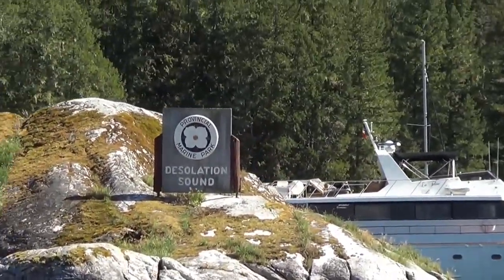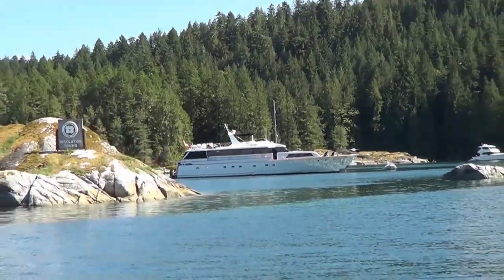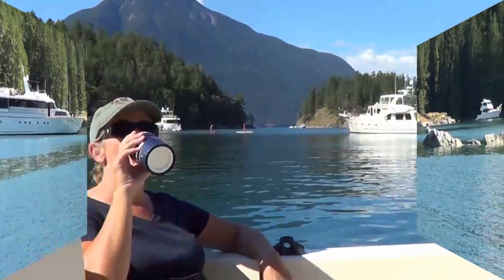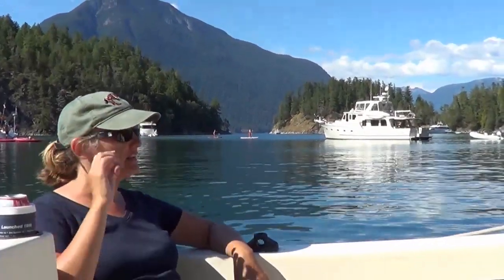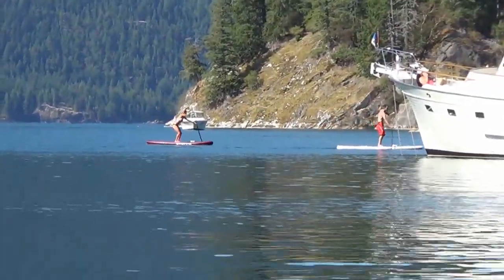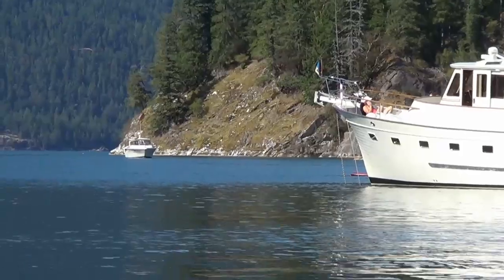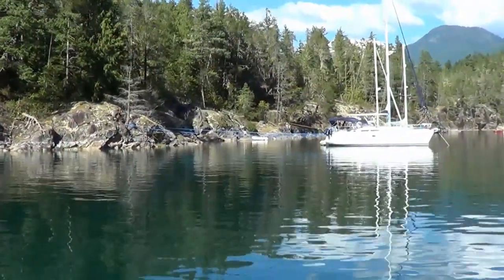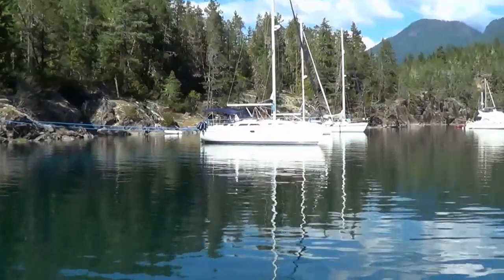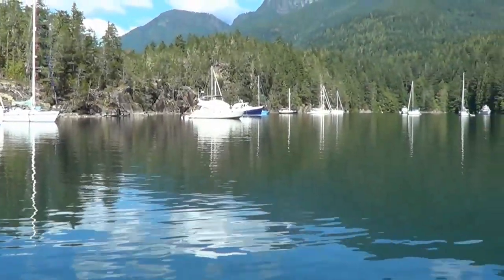Desolation Sound Provincial Park. Wow, look at that thing. Now that's a nice boat. Got all their anchors out and their bows tied. Bows are turned, stern. They're stern tied? Stern tied. That's cool. This is a really sheltered little inlet here.